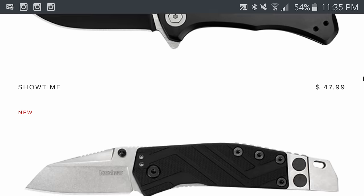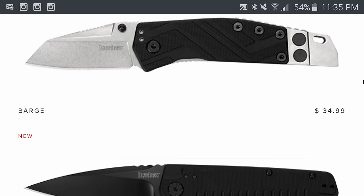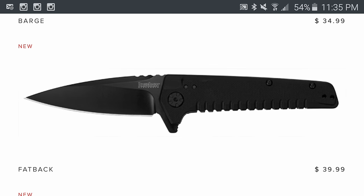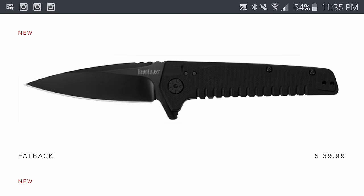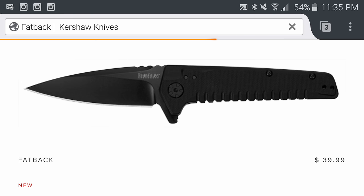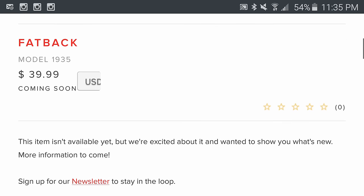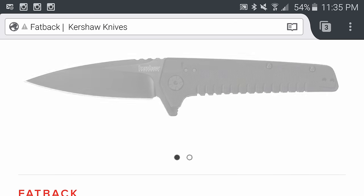That is a Showtime. That barge is just hideous. I think we'll move on. The Fat Back. Now this stuck out to me earlier because the Fat Back has a very thin back as far as I can see. It's kind of a barracuda shaped knife. Let's have a look at the reverse of it first.